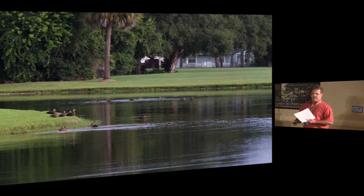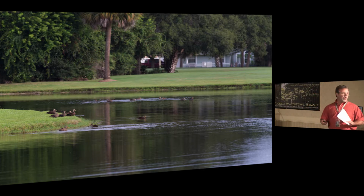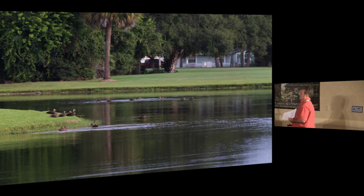Kind of the take-home message that I'm going to drive one more time is that these birds are using all types of habitats, all types of wetlands, and all types of systems, and not just in rural areas, but also in urban areas. And one of the really big surprises was the fact that, well, let me step back.